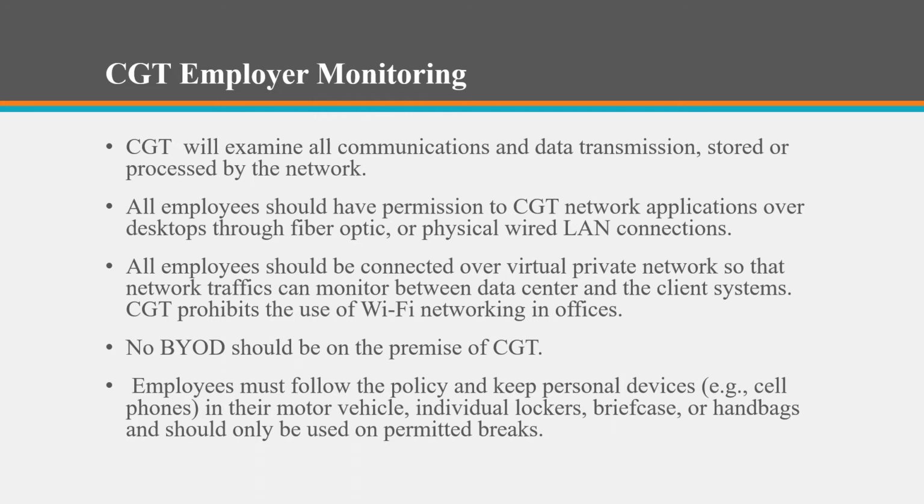CGT employer monitoring. At CGT, because all our activities happen on servers or in the cloud, this information is monitored. The computer data is only stored on servers, and so any activity is monitored by the Information Security Department, the IT department. As I mentioned earlier, only those who are authorized to connect to virtual private networks should, and this traffic is monitored as well.